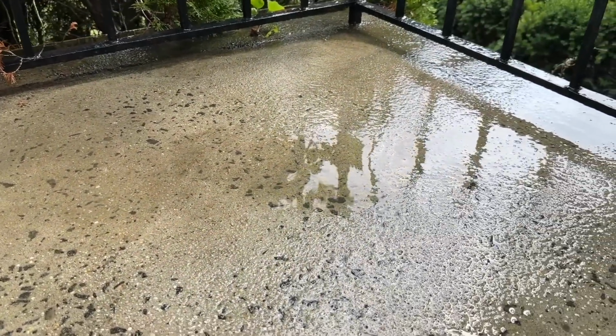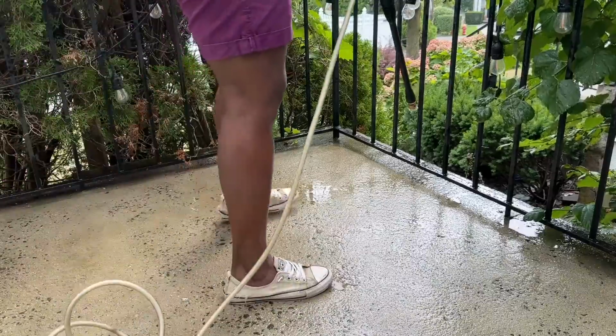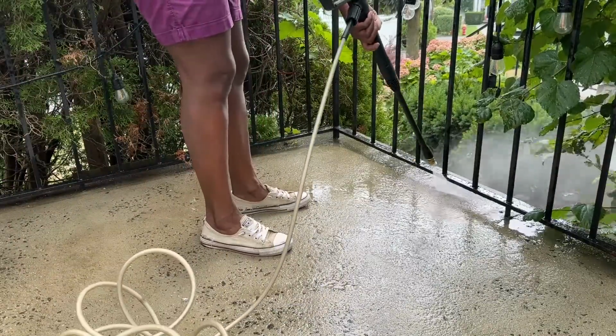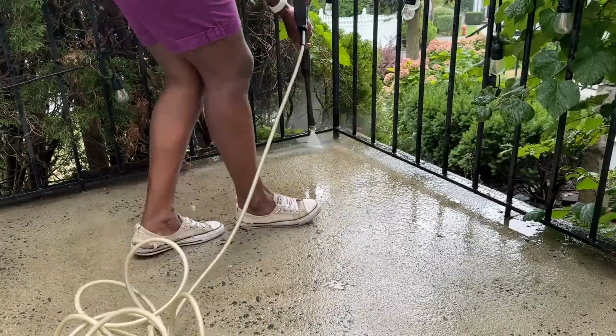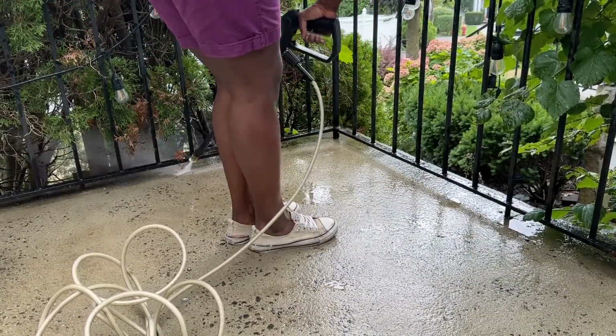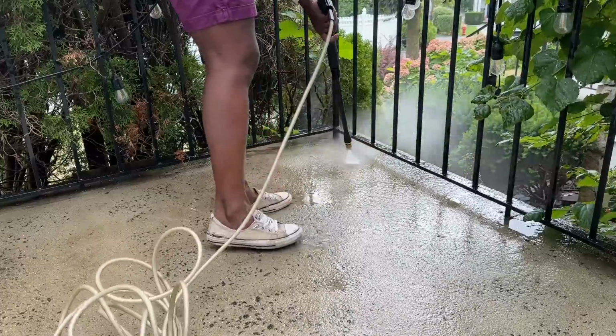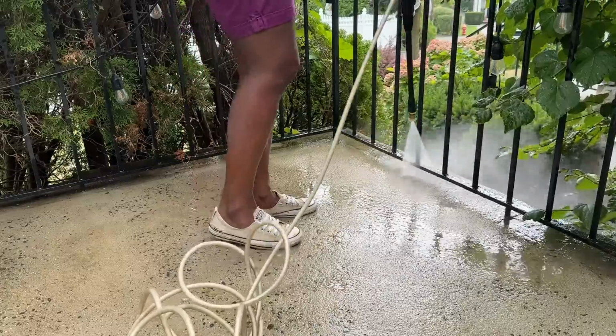So I just wanted to show a close-up of how much grime was being able to be removed. Now this on the left is before and on the right is after, so you can see quite the difference. So the surface attachment is amazing, but in these tight spaces I have to use the wand itself. So I'm just going in and getting underneath the railing, and then I'm also going on the outside to be able to clean that as well.